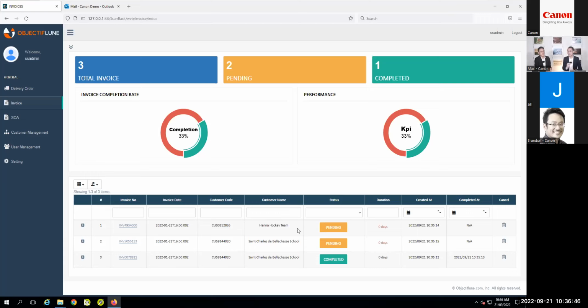So we'll be waiting for the SOA to attach along, then it will be marked as complete and sent out to the customer. Okay. So the demo today is not just stopping at the invoice, it stops at the SOA, statement of account.